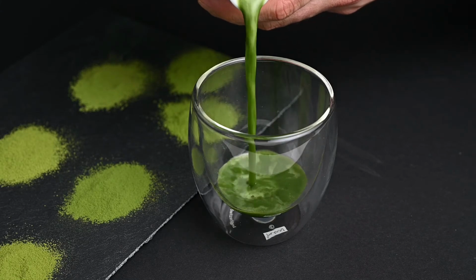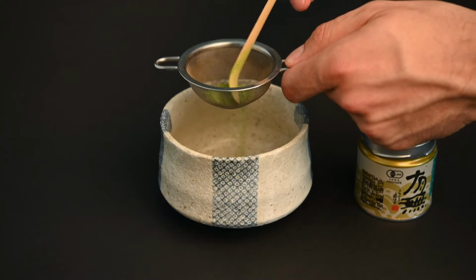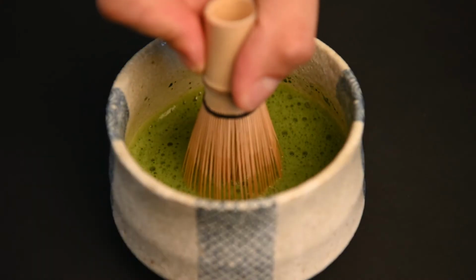Even with all the costs that go into making matcha powder, it still comes out to only around $1 per bowl of tea. Premium ceremonial grade matcha is around $1 per gram, and you can make a full bowl of matcha with 1 to 2 grams of powder.